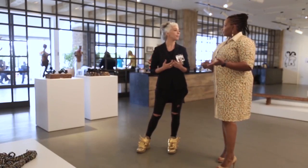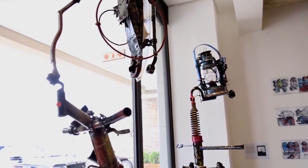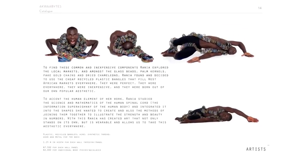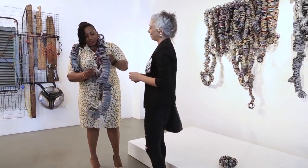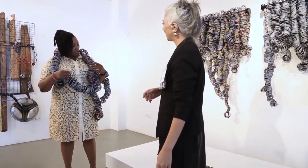Our idea of Akwaabytes is a contemporary creative welcome to a visiting artist, because part of what we're doing is to encourage creative exchanges. And I wanted to show that no matter how cheap and available it was, if you used imagination, you could transform it into something of value and something that becomes art and something that sends a human message. So basically, this is a wall tapestry, which is a symbol for human tapestry, but it's a wall tapestry you can wear.